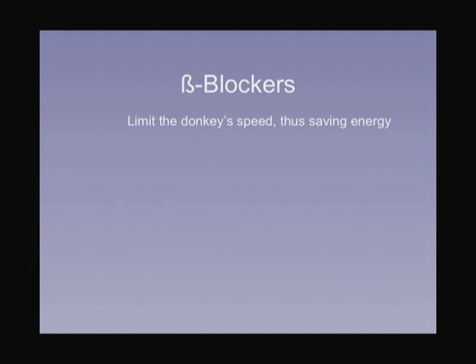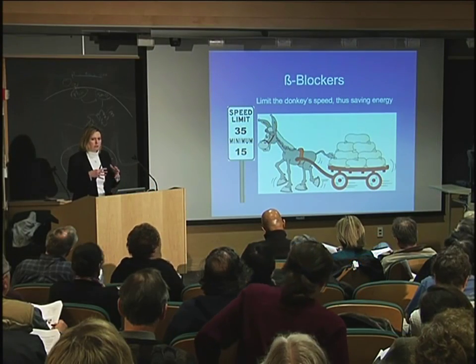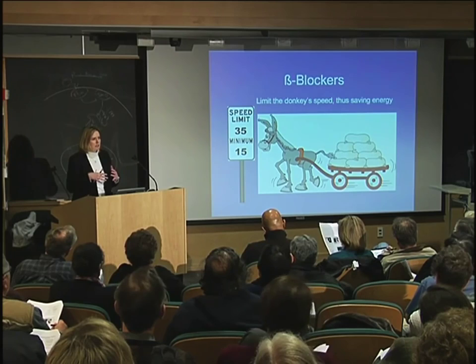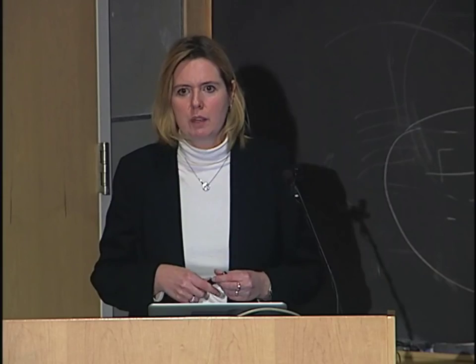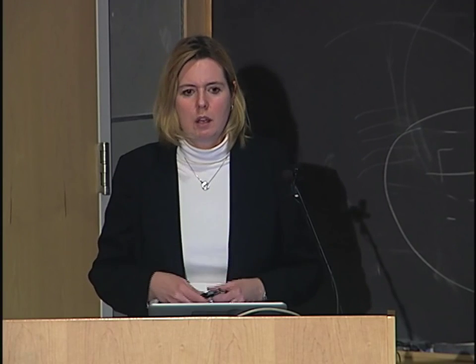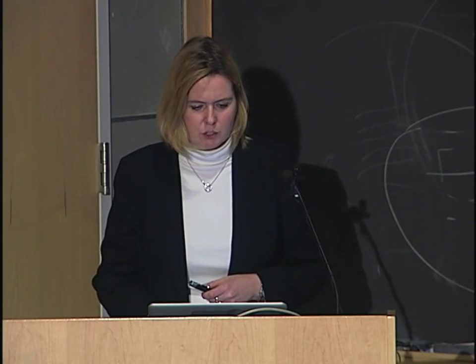Beta blockers limit the speed of the heart in order to save energy. So these are negative inotropic agents. They blunt the sympathetic activation of the heart, so that the heart requires less metabolic energy, and over time it leads to an improvement in the neurohormonal axis and improved cardiac function.